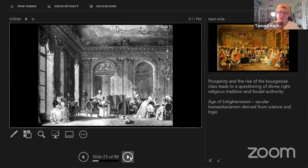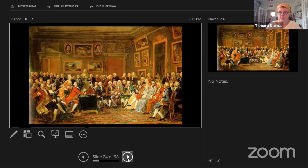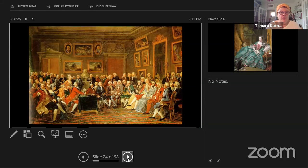And one of the places where this was really discussed were in the salons. And these were held in private homes and mainly by women of power, financial power and status. And where all of these ideas were then discussed. And here we have another example of a gathering at a salon.